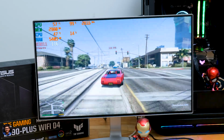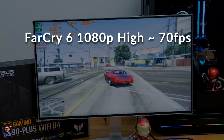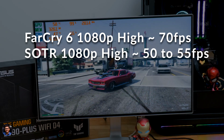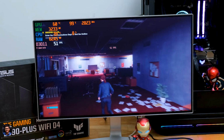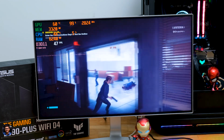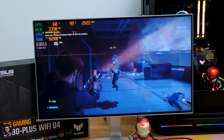Like on Far Cry 6 1080p high settings, we got around 70 FPS on an average. Shadow of the Tomb Raider was giving around 50 to 55 FPS at 1080p high settings. And in AC Valhalla, we were getting around 40 to 45 FPS. And as I've told you at the beginning, guys, if you cut down on the RGB and the looks part, you can invest the same amount that you saved and get a more powerful GPU variant. So the whole choice is up to you.